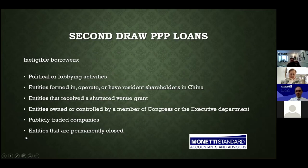There is a list of people ineligible, which is new. Some are new, some are old. Political or lobbying was never allowed. Illegal activities were not allowed. Members of the government were not allowed. They've added entities that are formed and operate or have resident shareholders in China. Those that are now permanently closed are not eligible for the second draw.